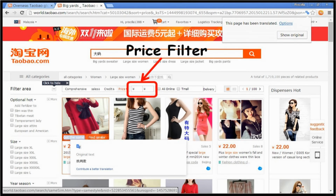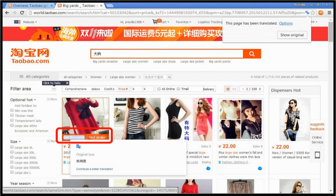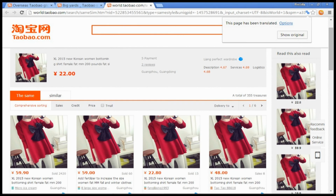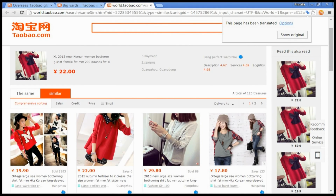Okay, now if you hover over the picture of the items, these two links will appear on the pictures themselves, which are get the same or find similar. If you click on get the same item, it will show you exactly the same item except for the price and also the number of sales. This way, you can compare the price and also the number of sales and pick which seller you want to buy from. If you click on find similar, it will help you to find similar items to the one that you are interested in. But sometimes it doesn't actually show you similar items, but still in the range of that item.